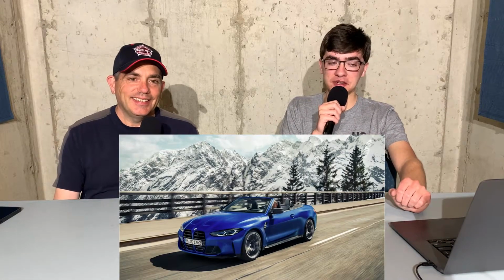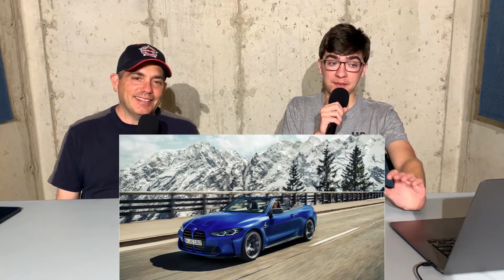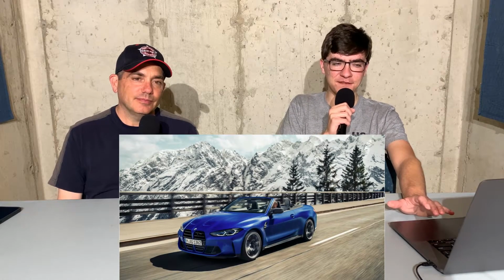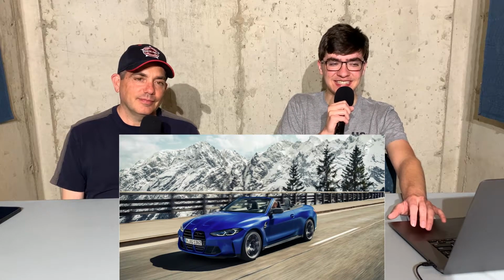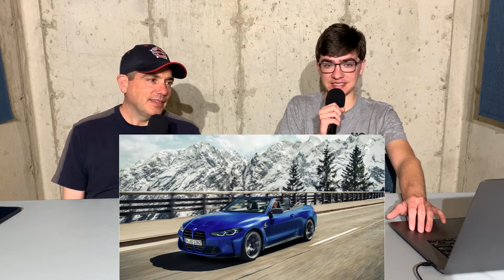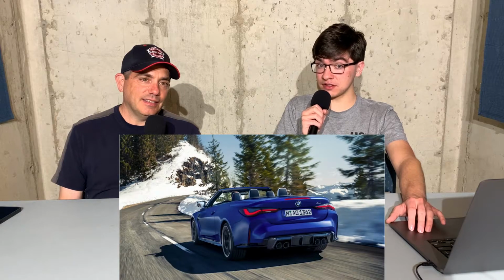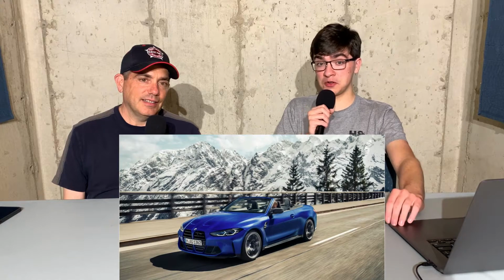Now we get a first look at the convertible M4 and its ginormous grille. Introducing the 2022 BMW M4 Competition Convertible. Now the grille is still not my favorite, but keep in mind this thing has a twin turbocharged inline-6 that makes 503 horsepower and 479 pound-feet of torque and hits 60 in just 3.6 seconds. Now, I will say, not having the top makes that front end look a little bit better to me.